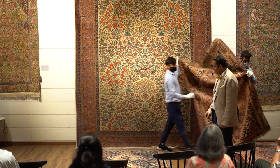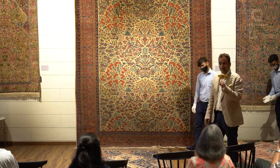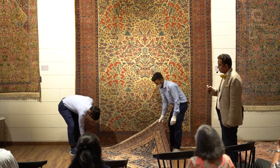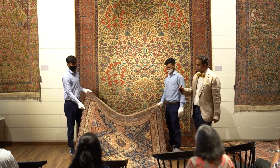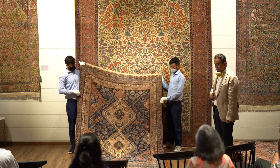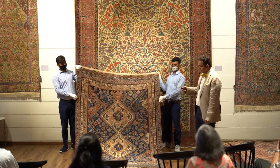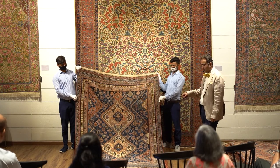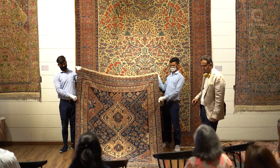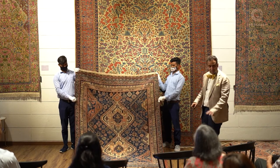This next one is also a great example of a Qashqai style. Qashqais are considered to be slightly finer than the Shiraz carpets. If you see the knotting, that's how you identify. Qashqais are much more intricate, like this one. The next ones are also Qashqai rugs. There's an area called Khamse. And I was telling you earlier about the different hairs that they use. If you look closely at the fringe sides, this is how you can tell they've used wool from different animals. So that's how the colors change.